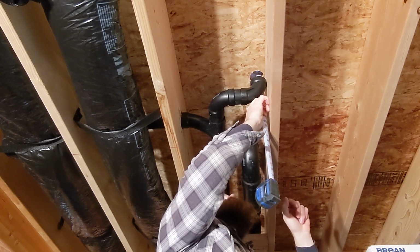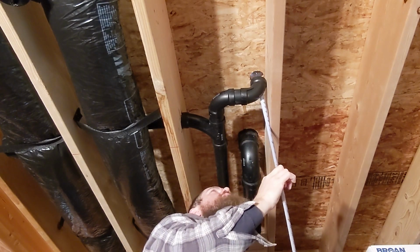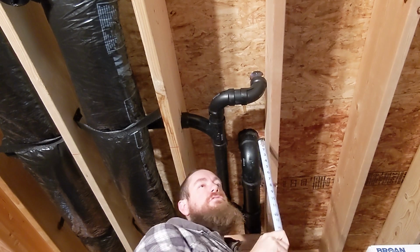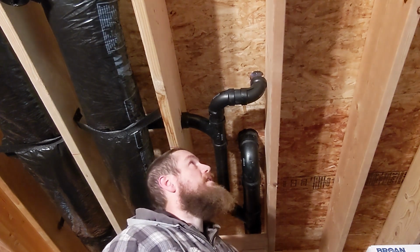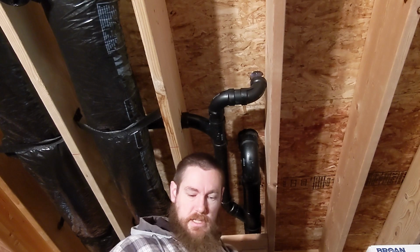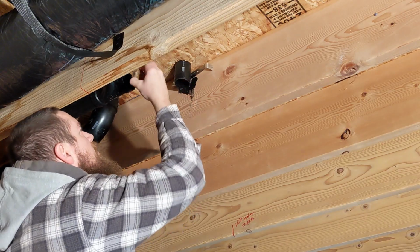But right now we're sitting at 17.5. And these 2-inch fittings have a 3/4 depth. So essentially we're talking about 18.25. And if I hit that at 18.125, it gives me a little bit of wiggle room. So we're going to cut one to 18.125.